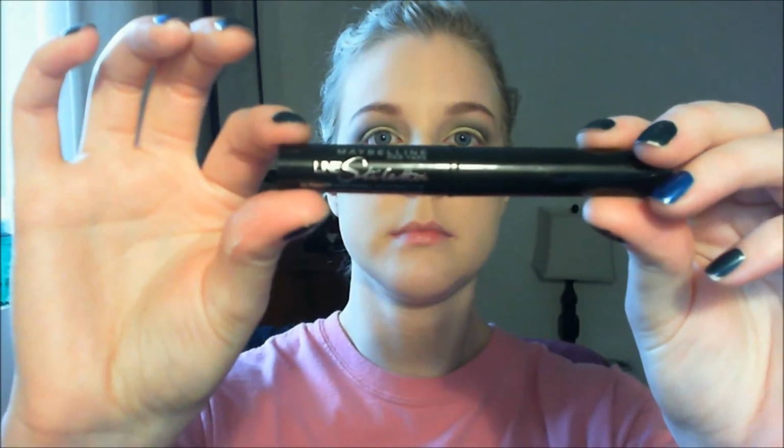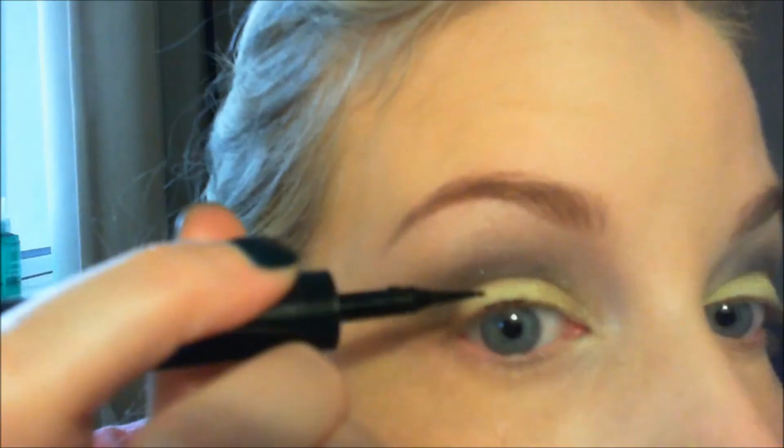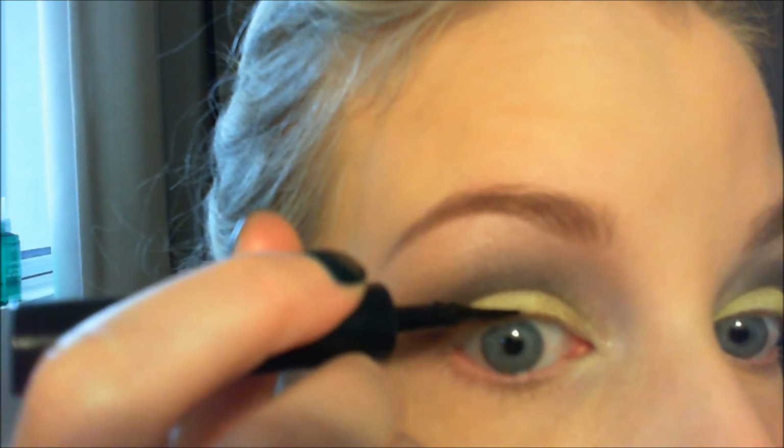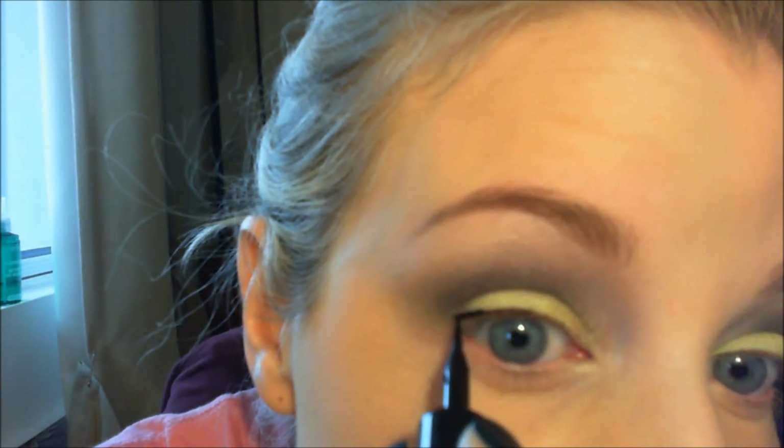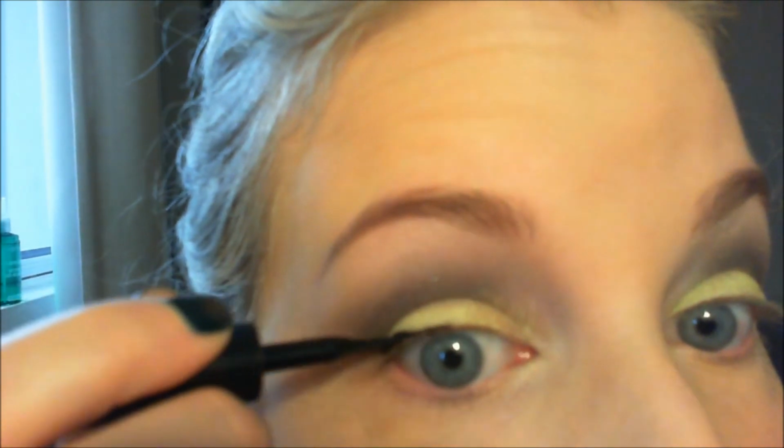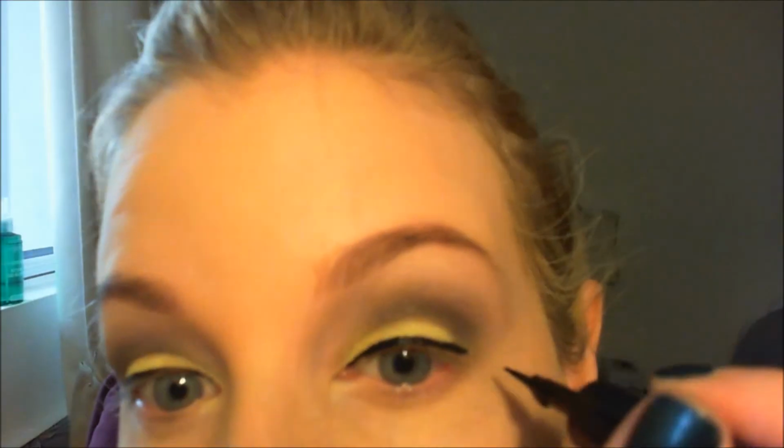Alright, and Maybelline Line Stiletto Liquid Liner. This is Blackest Black, and I'm just gonna draw on. I usually do a pretty medium line. It's not super thin, it's not super thick. And I don't wing it out. You can feel free to wing it out if you'd like to. That doesn't work too good on my eyes, so I just go right to the edge and stop.